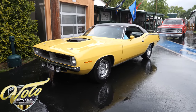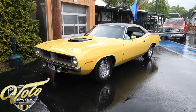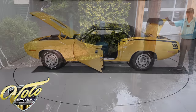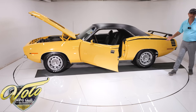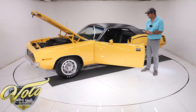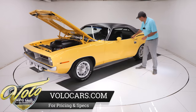Original. See the shaker hood? That's why they call it a shaker. That's all we're gonna get today because of the rain. When I talked about the underside, I didn't mention, but these cars come with the Hemi suspension. It's pretty much heavy duty, you know, springs and shocks and torsion bars and that sort of thing. So it's built to perform.